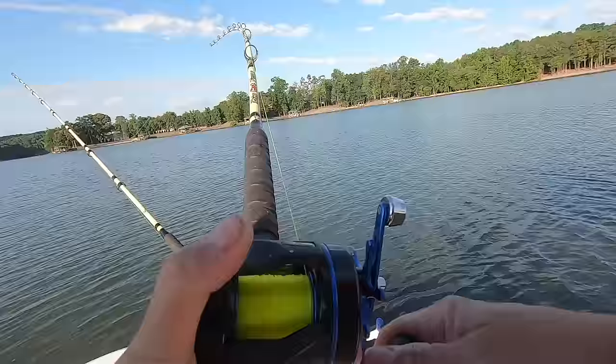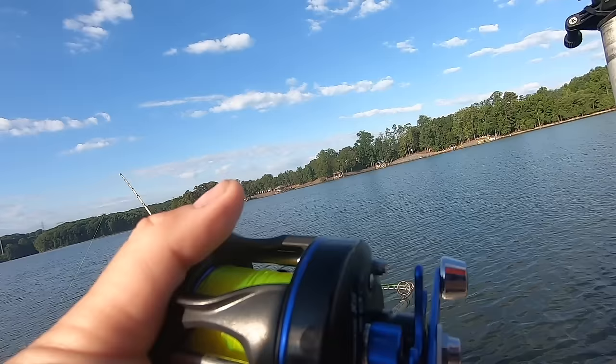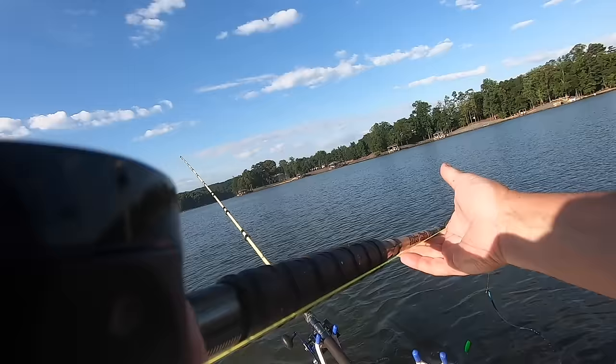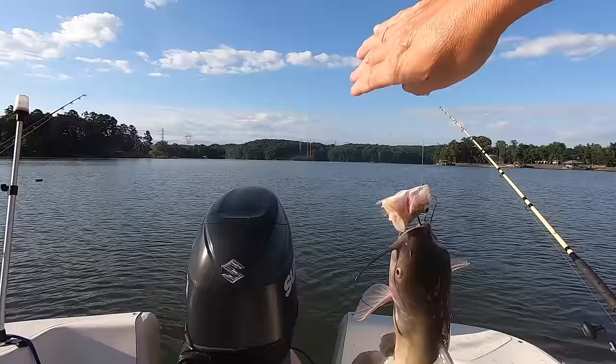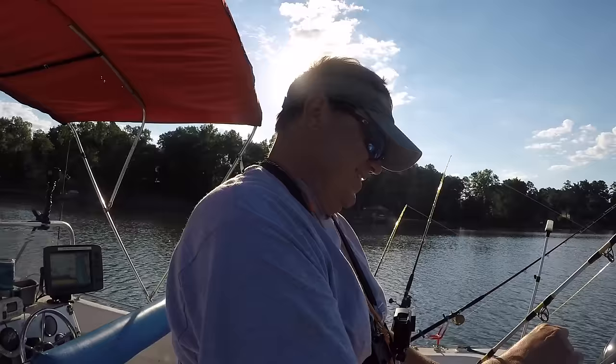Clicker was starting to engage. Not as big a fish, but we'll take him. Yep, small channel hook. Better nurse him if I want to get him to the boat. Look at that. Hitting the bass head. Look at that. Bass head. That's crazy. They will eat some big stuff when they're hungry.